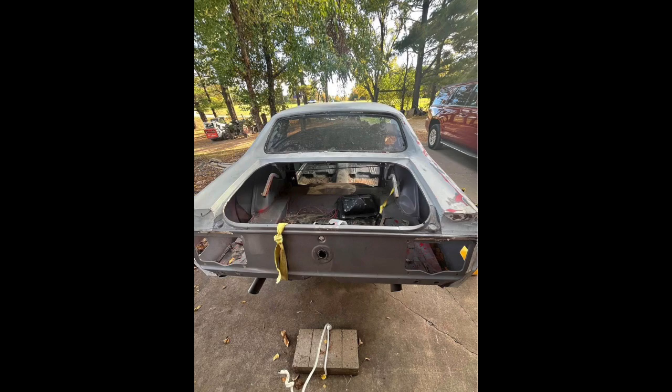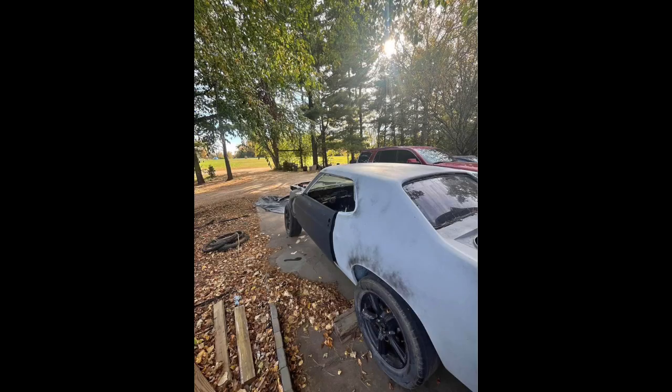I see some kind of exhaust in the back. Looks like some kind of primer on the rear panel, around where the tail lights go, the tail panel there. Doors had some work done on it there. At least the quarters are in place. How straight or clean they are would need some further inspection there.